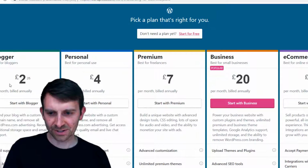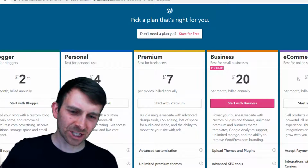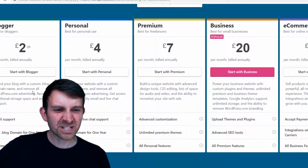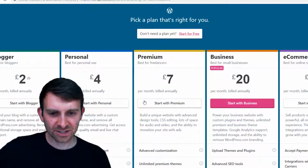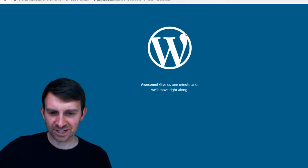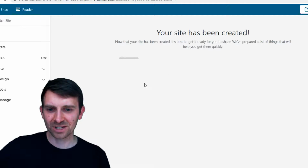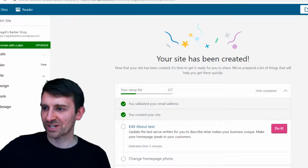There's my free option. And it's going to give you loads of options. Blimey, there's more options than ever before now. Blogger, personal, premium, business, e-commerce. Do you know what? Let's just start for free. That's interesting that they've got so many different options. I didn't take time to look at what they all did, but that's interesting anyway.